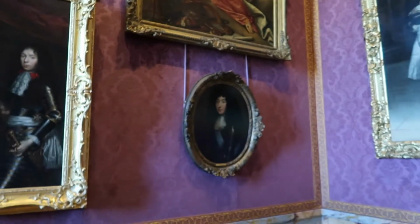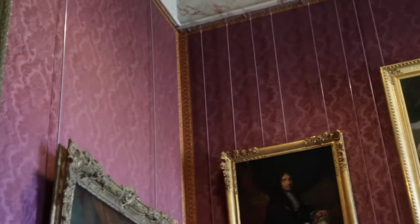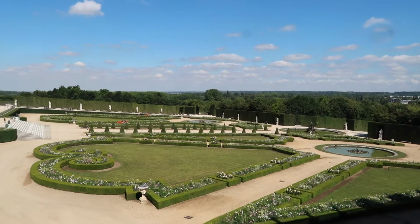Guy got so many portraits. Look, here's a portrait of someone holding this portrait over here. There he is again. I'm gonna run this lady.